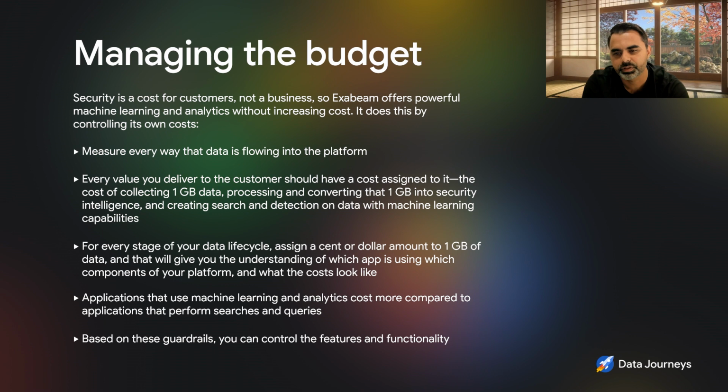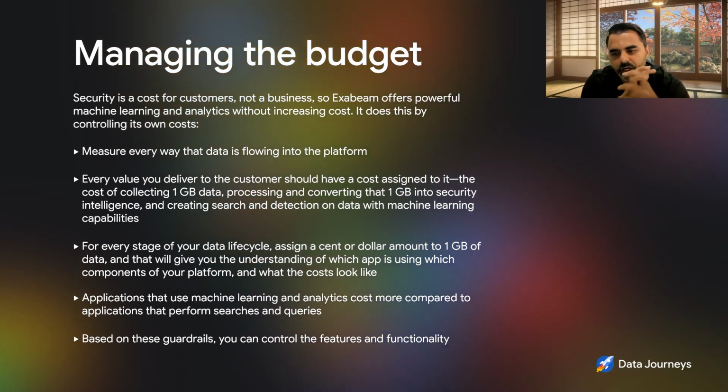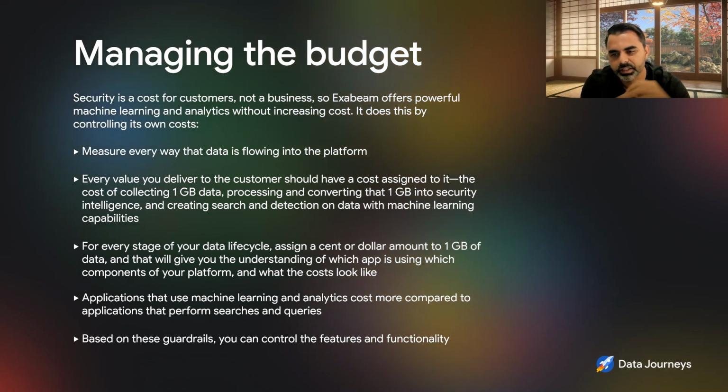The process for this is to measure every way the data is flowing into your data platform, right from collection to ingestion to processing to storage to analytics. Every value you deliver to the customer should have a cost assigned to it, and we generally value that through 1 GB of data. So what is the cost of collecting 1 GB of data? What is the cost of processing that 1 GB of data and converting it into security intelligence? What is the cost of creating search and detections on the data and machine learning on top of that? At every stage of your data lifecycle, take 1 GB of data and assign a cent amount or a dollar amount.